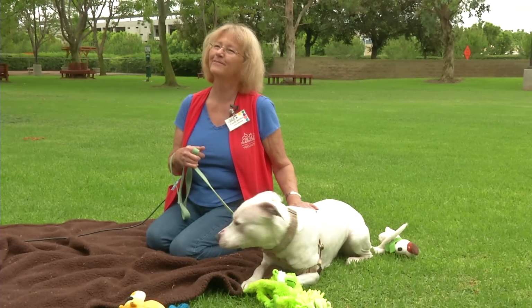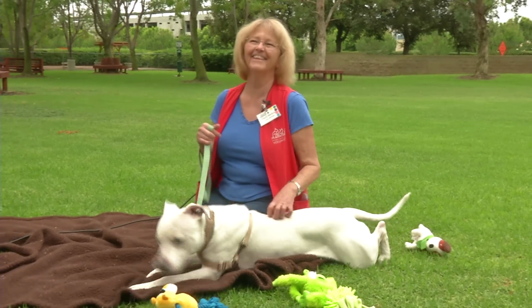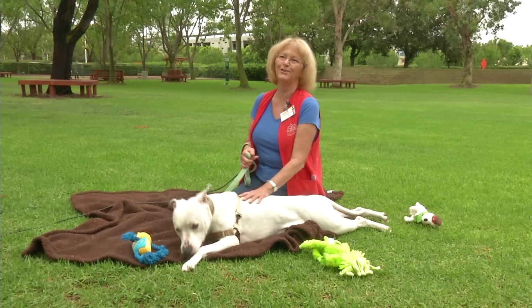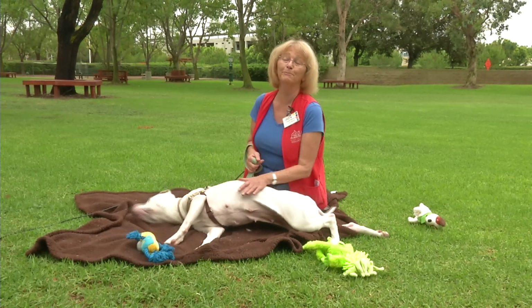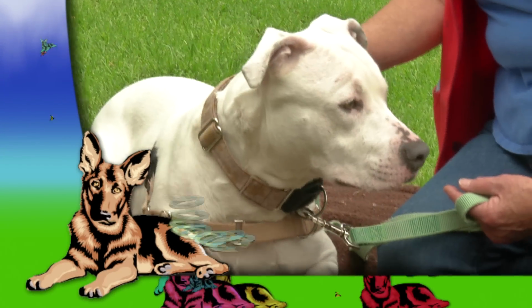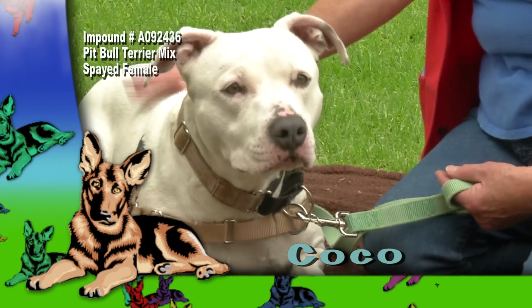Well, Cindy's here with our designer dog. It's Coco, and I'm sure it's after Coco Chanel. I think so. I think that's perfect. She's all white. She's gorgeous. She's a 2-year-old pit bull. She was an owner surrender. Oh. She hasn't been here very long. I don't think she'll be here very long.